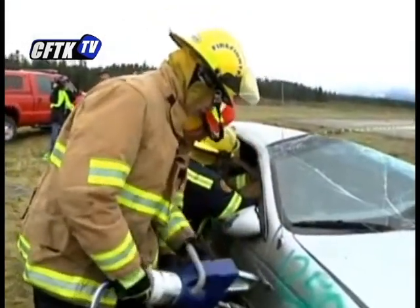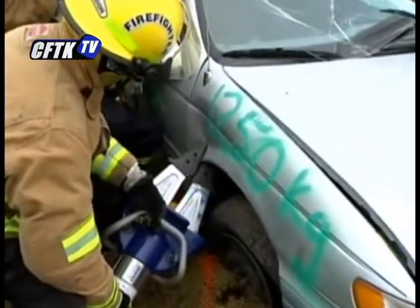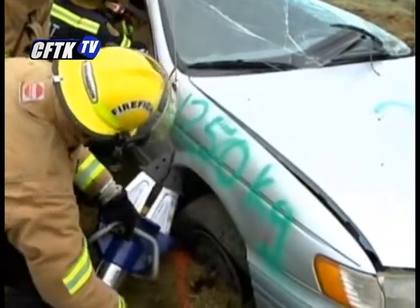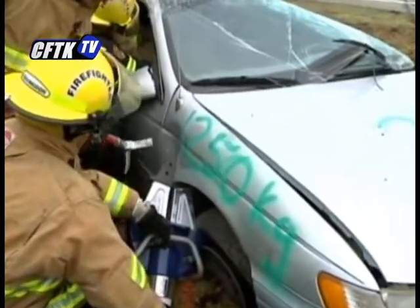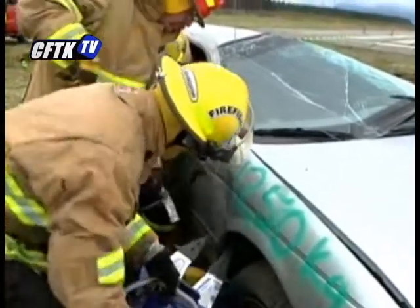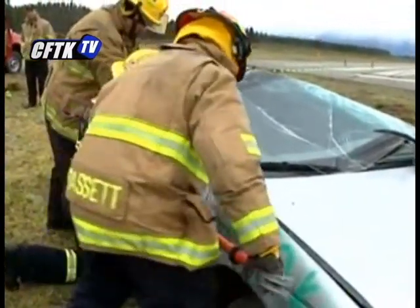So right now, as you can see, they're going to make a purchase point for that door. They're going to remove the passenger door from it. Once they remove the passenger door, it's going to make access a little bit better to the patient, and they can start reevaluating what they need to do after that point.